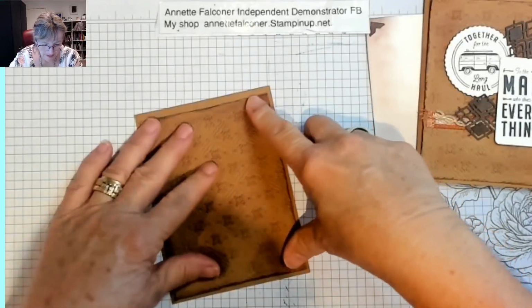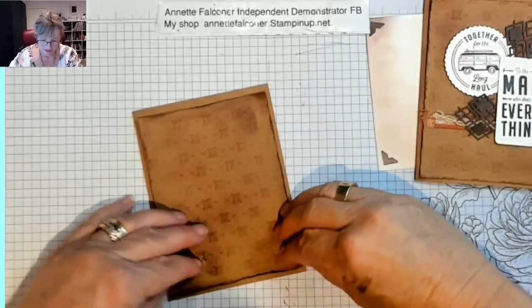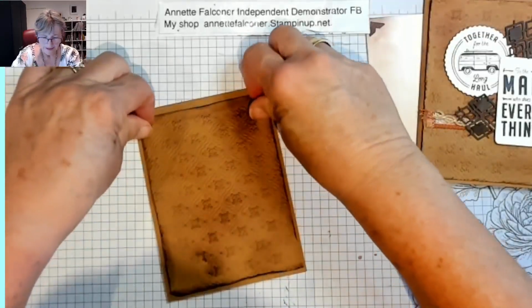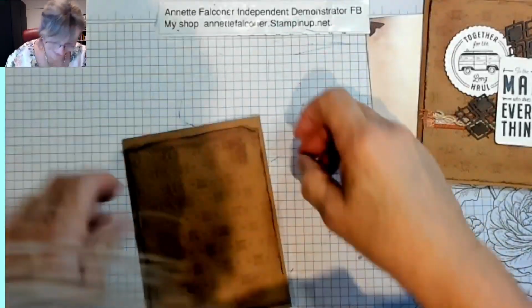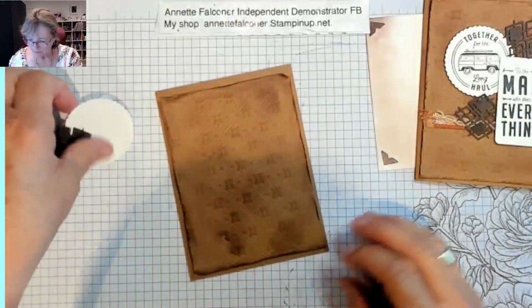Let's give that a minute. Just make sure it's nice and untidy, like the men. My husband loves a good card.